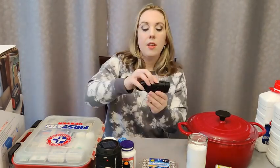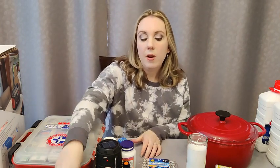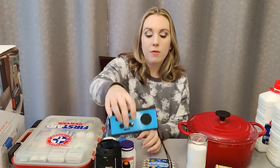I also have, here's another little one. This one is solar, and it's also got the hand crank. You want to have an emergency radio on hand. This one is solar, but it also has the hand crank on it too. So you need something like that that's pretty versatile.